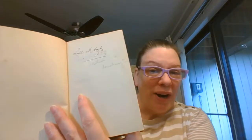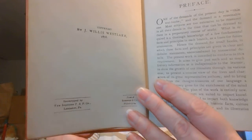And it does have some writing in it. And this one is 1876 there. So yeah, a little more worn on this one, but I thought that was a really fun little set of 4 books that looked really great together.